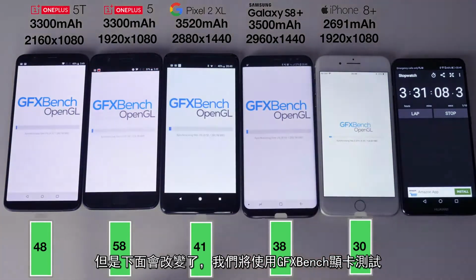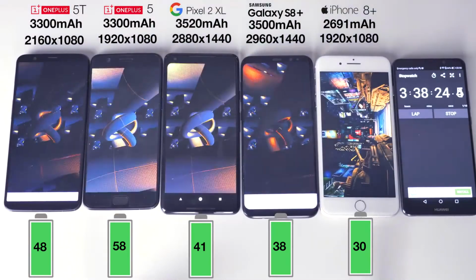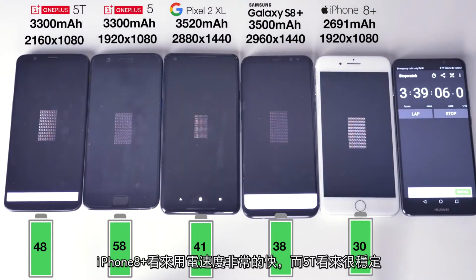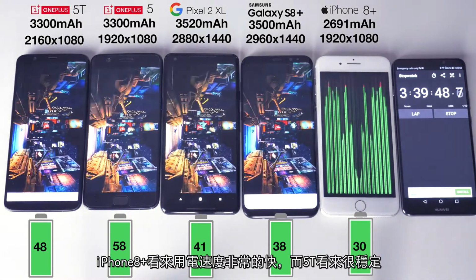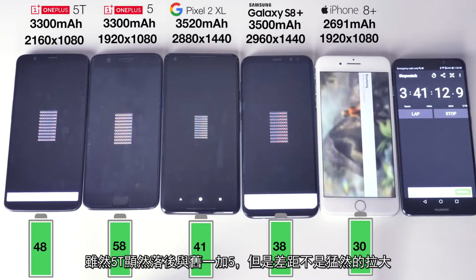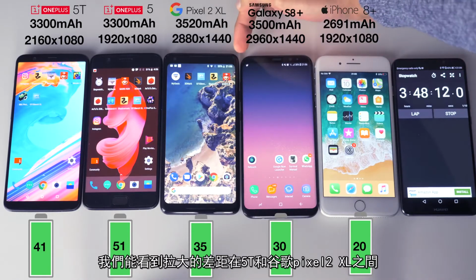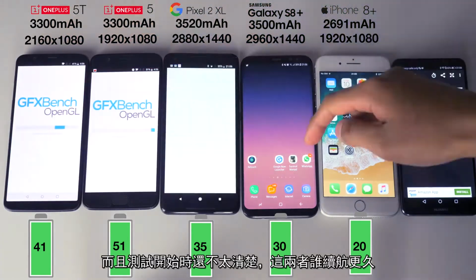We're going to pull up GFX Bench, which is essentially a super intensive graphics pushing benchmark, on all of these phones. This is going to test them. As the iPhone seems to be falling further and further behind, the 5T seems to be clinging on quite nicely. Whilst it is significantly behind the 5, it's not like that gap is really widening. The gap that we can see widening though is the one between the 5T and the Pixel 2 XL.